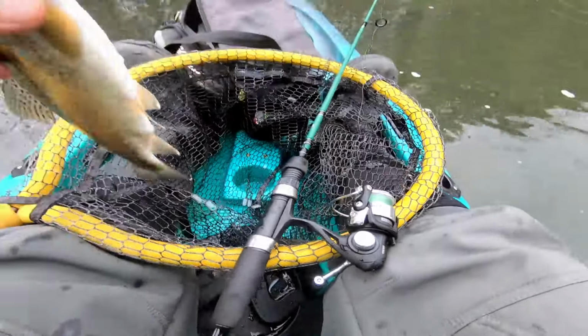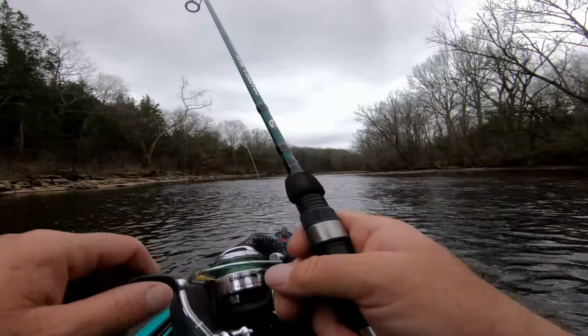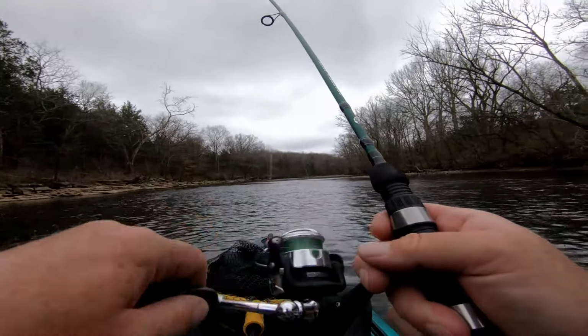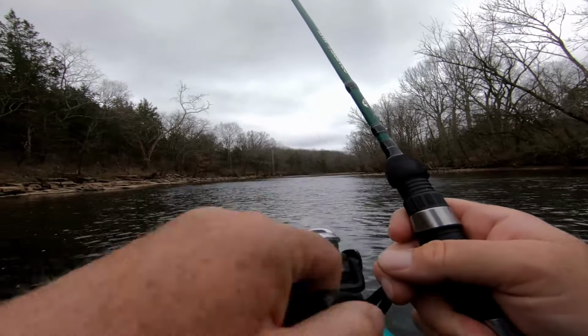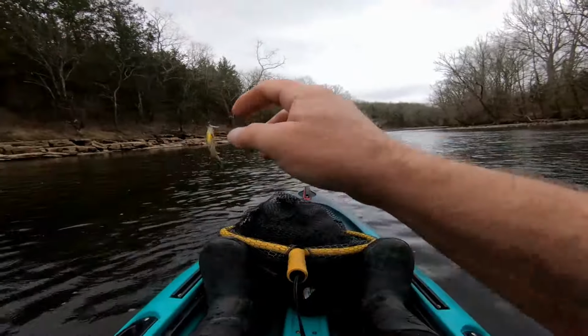It ate it. Oh my gosh, it ate it. It went down his mouth. Gosh. There's a little fish. What do we got here? Nice, another bluegill. All right, guys, this is so much fun.